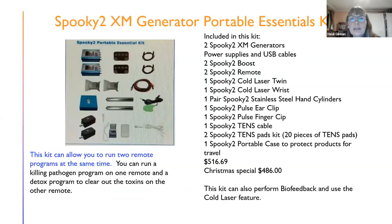Okay, here's an XM Generator Portable Essentials Kit. This kit got 2, I think this is what I started with, 2 Spooky2 XM generators. So they're, like I was talking before, you could have one running the detox and one running contact or a contact treatment or a remote treatment. Now, when you run the detox, the terrain or the other detoxes, you need to pause the other generators at the time that you're doing that. Then you can turn it back on again.